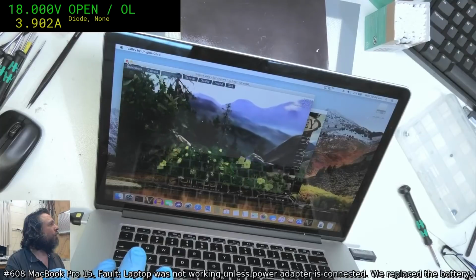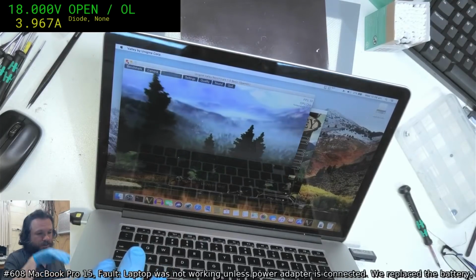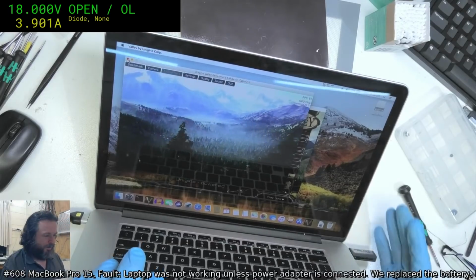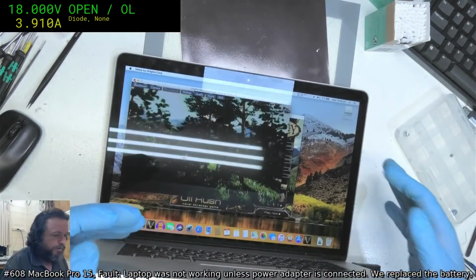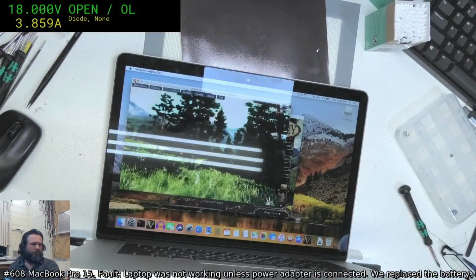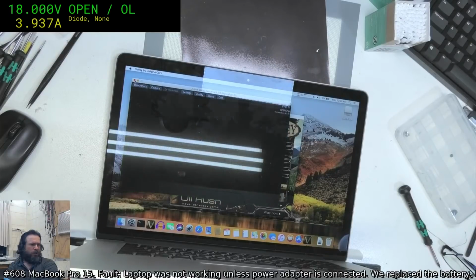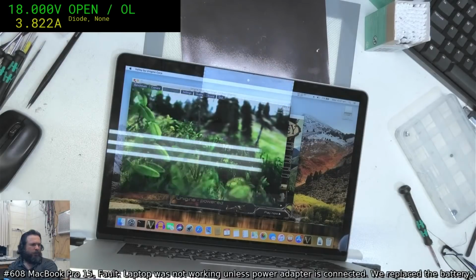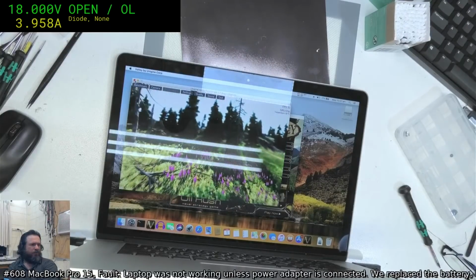Alright, looks like we've gotten steady now at 4 amps. So that's a little bit concerning to me. New power battery for 2012, 13, 15-inch MacBook Pro, Retina display, A1417.